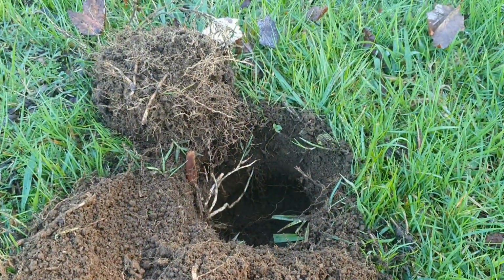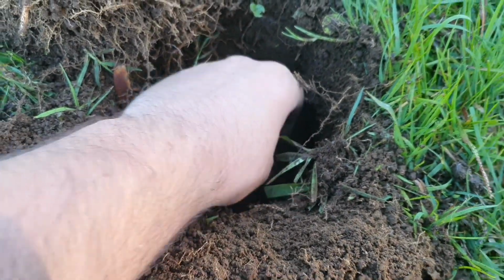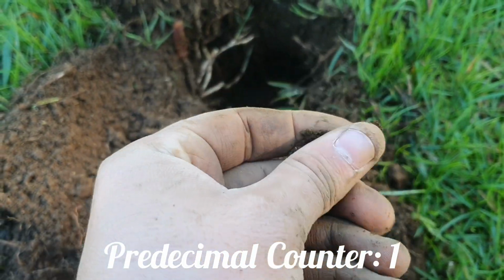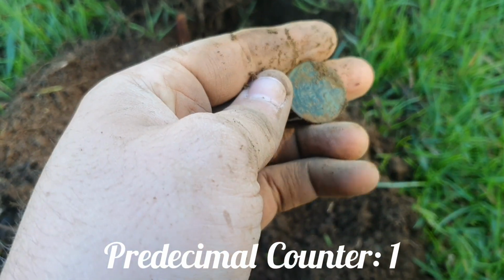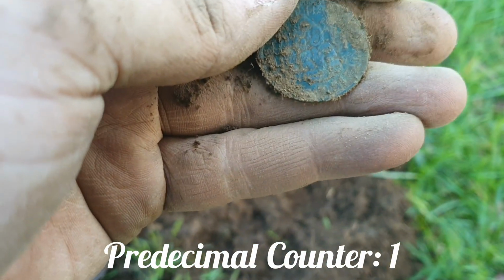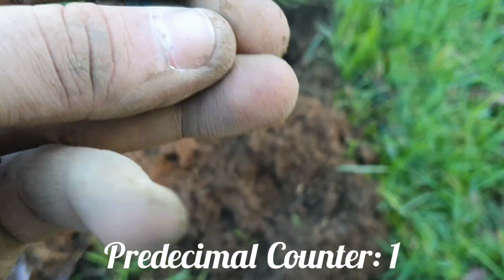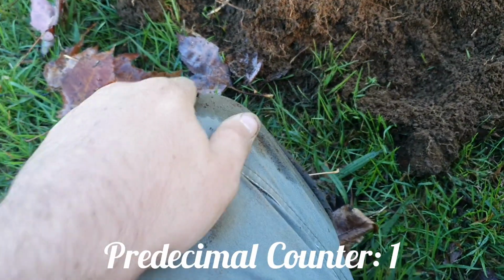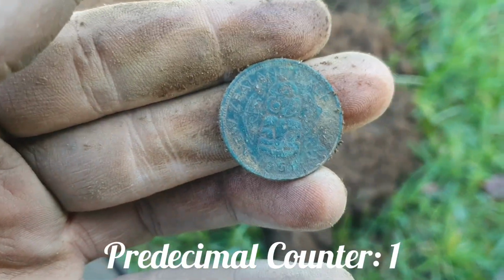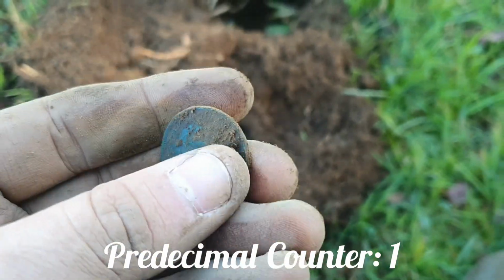Okay, I've been out here for a while already, but just got my first pre-decimal coin, just popped it out. Looks to be a New Zealand halfpenny. We'll add that to the tally, see if we can get a year off it. 1950 something maybe. Just give it the old pant rub. 1951. Beautiful. So that'll have King George the 6th on it.